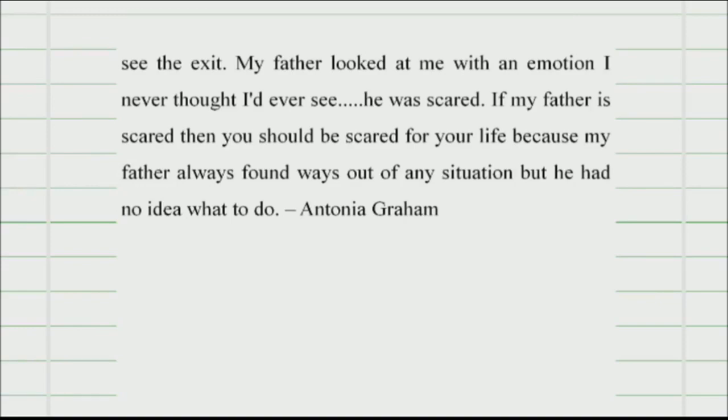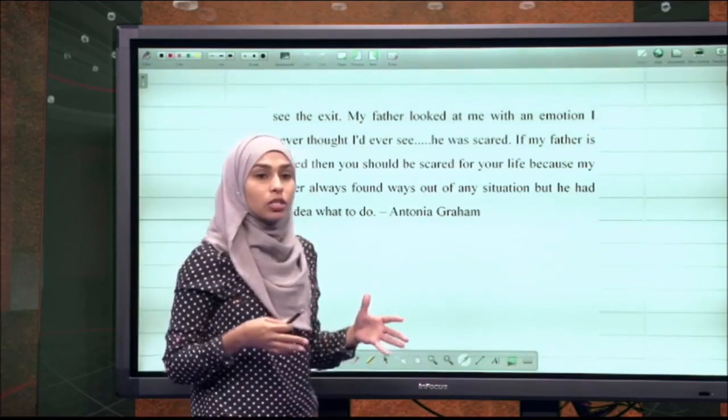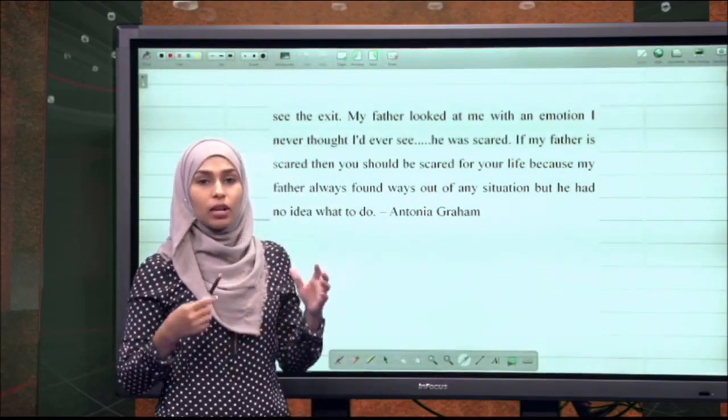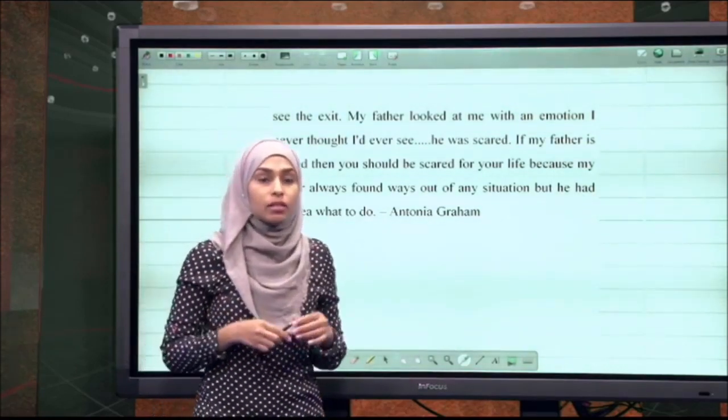So this was written by Antonia Graham. Pretty good job on the second paragraph here. We get the idea of the climax, leading up to what is about to happen, or probably what he's about to see there.